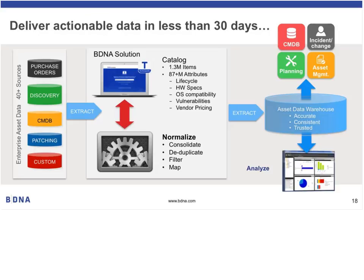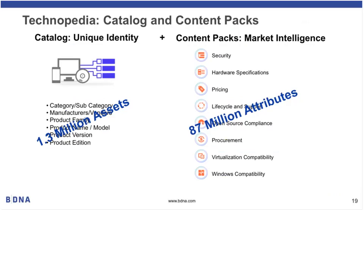So we take your data, we aggregate it, we essentially map it out, normalize it against the Technopedia catalog, and deliver a normalized set of data that then can be consumed across the rest of your environment. We feed that into a data warehouse internally that we'll show you in just a few minutes, but we also have standard integrations into many CMDB, ITSM, and additional tools that are utilized across the IT environment to help those solutions become more valuable to you.